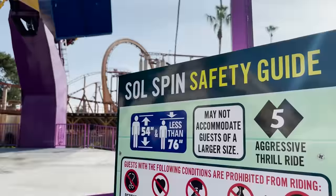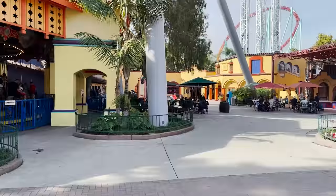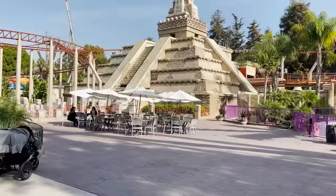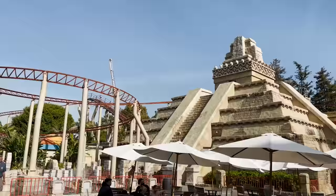Now let's go over here and take a look at what they have for their merry-go-round. It should probably be a 1. Let's see what the sign says here. Low thrill ride. That ride over there is the Jaguar. It's a roller coaster. I'm going to take you back into Fiesta Village and show you the other things they have here.